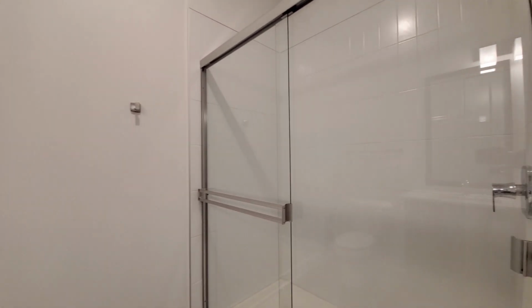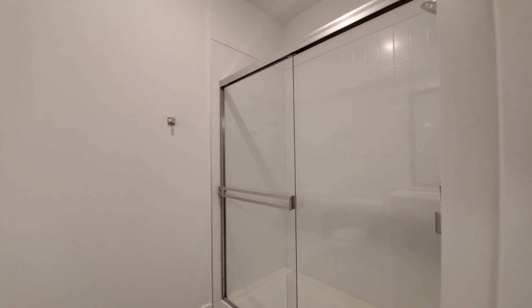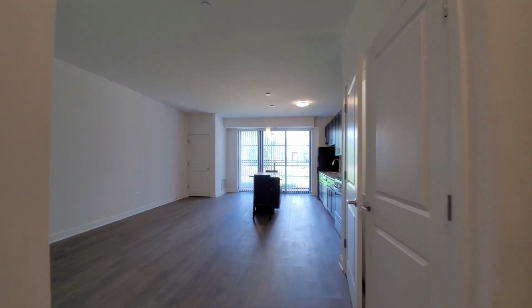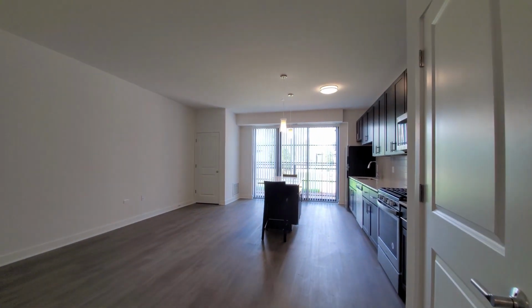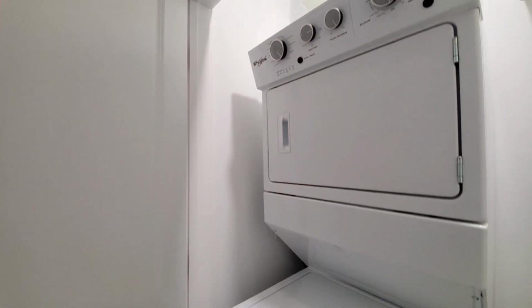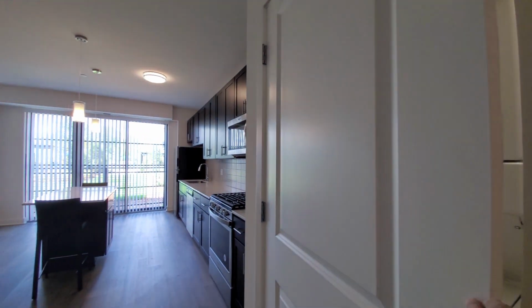It's a wide walk-in shower, attractive white tile. It's plank flooring and high ceilings throughout the apartment. Continuing into the apartment, off to my right, it's a closet with full-size stacked washer dryer and a hot water heater.